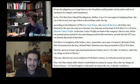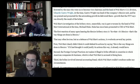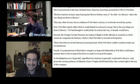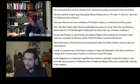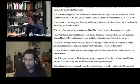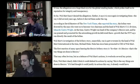So basically, Walmart had engaged in bribery within Mexico for several years and then tried to cover it up. This almost deserves to be placed in Section 2. Almost. It's not that special. It's not quite as stupid as I would have liked it to be, but it is a large branch of corruption. Well, it's Walmart. It's like everywhere. Of course it's large.